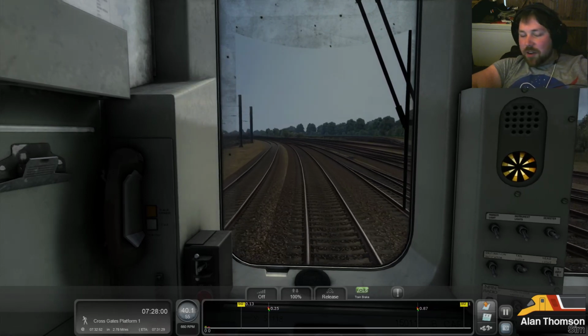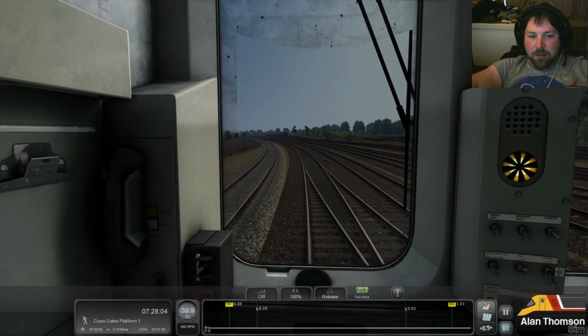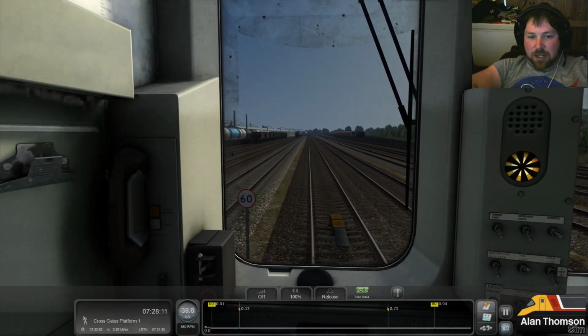Always good questions about the 185. So the 185 is freeware. It was made quite a while ago. It is drivable if you have the Great Eastern mainline and the 360. It uses a 360 cab.